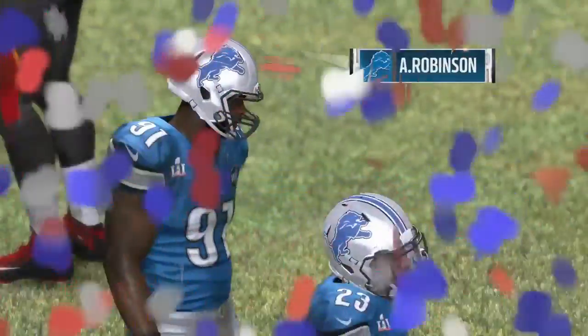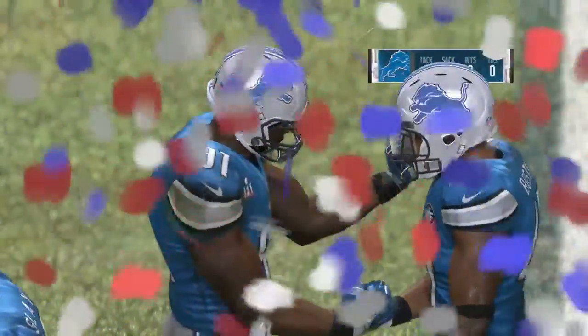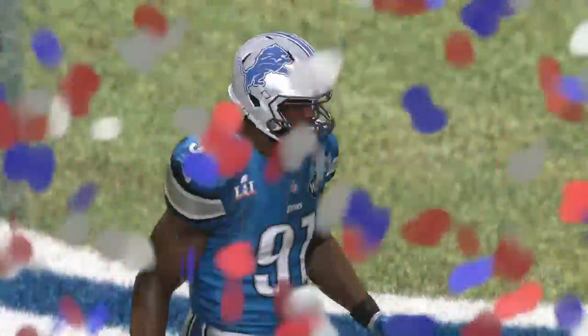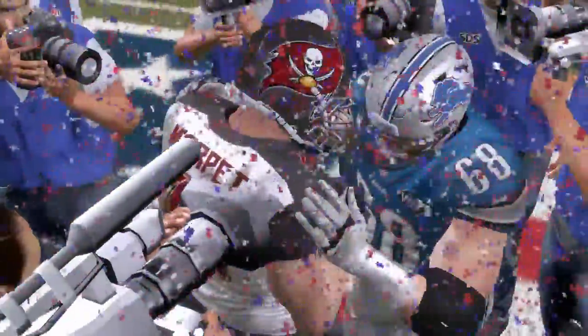And they are the Super Bowl champs. The Lombardi Trophy is theirs, and so are bragging rights for an entire season. What a season it has been. Feels like we have been there every step of the way.